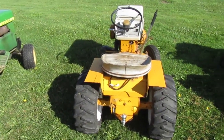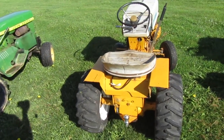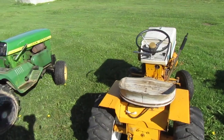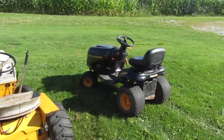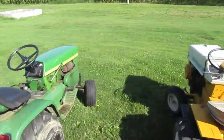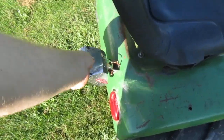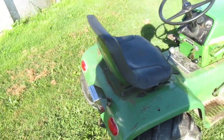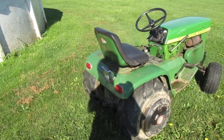This is a Sunstrand. I think, what's the transmission? I know the pump is a Sunstrand 15. This is a Peerless 2300. That I'm not sure what it is, but it's a really little transmission. This transmission in here, you guys have seen the video that I did on the 68 replacing the transmission. You guys saw how big that transmission was.